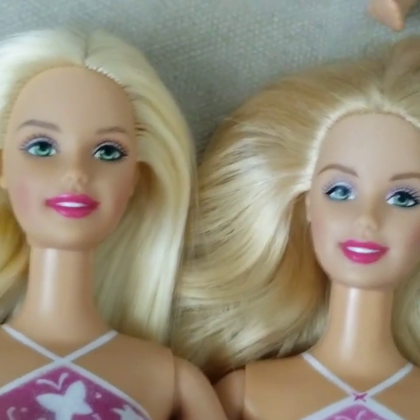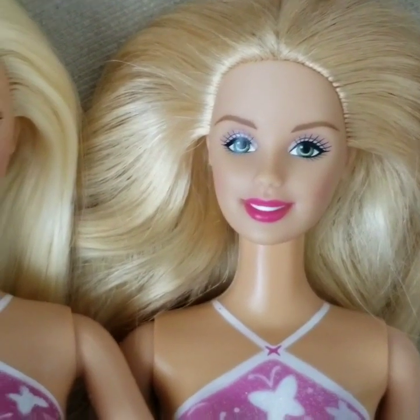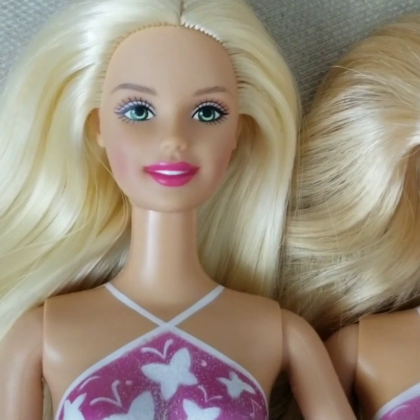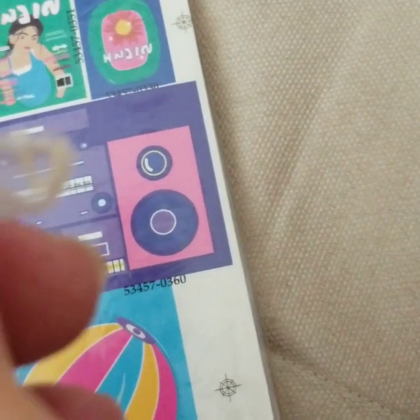Yeah, what's crazy is these are both China ones, but she has the screening like the Indonesia one, and she has a completely different one. There's loads of different variants of Palm Beach Barbie. It's crazy. I need to get all the variants. And the only reason I need all the variants is because she is one of my top favorite Barbies ever produced.